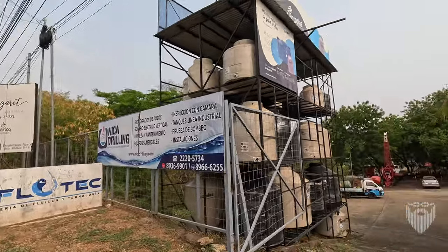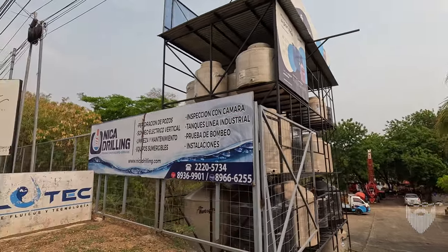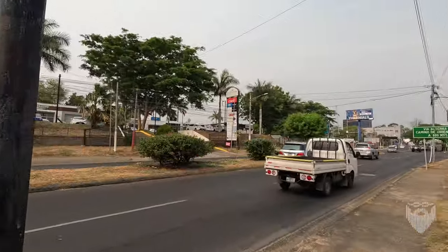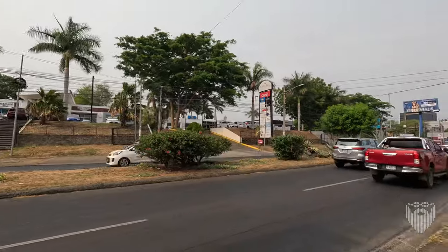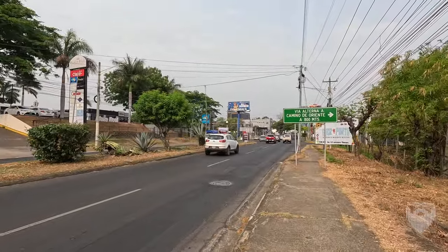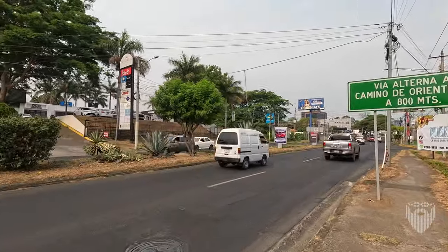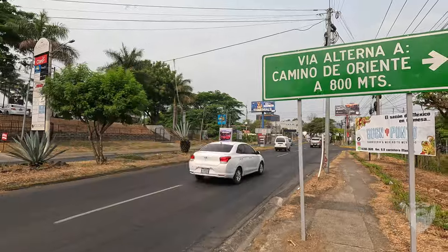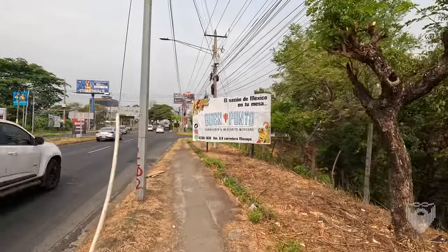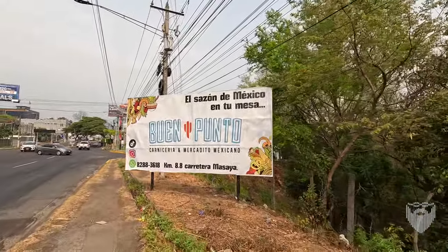And over here we have a plastic tank dealer. We talk a lot about water pressure and needing tanks here in country. And so plastic tanks are big business here. You'll see a lot of vendors for that. Another restaurant ad. I don't know this one.